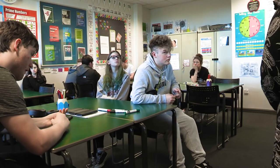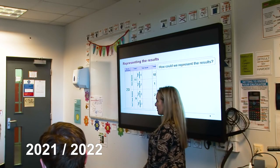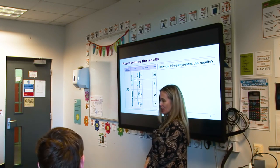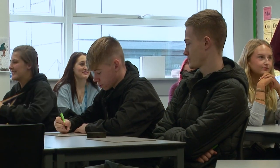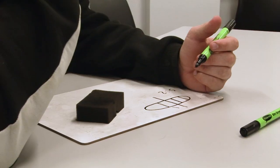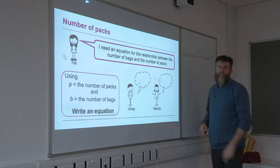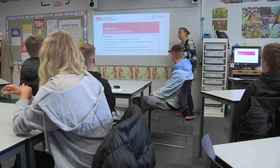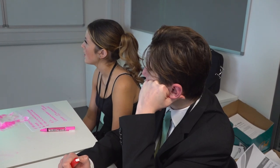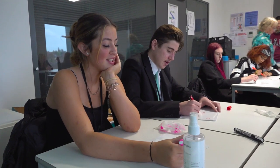On your whiteboard, could you draw that out as like one of those little frequency trees? So have a little try and see what you can manage. That should we get? So have a little think how you could split it 3 to 2. How would you split it? Write an equation to show the relationship between the number of bags and the number of packs. Stick with it, work through it. Talk to each other about it, but I would like your ideas. There's one bag and then there's 6 packets.